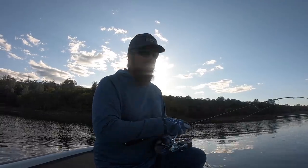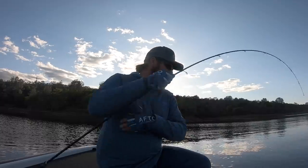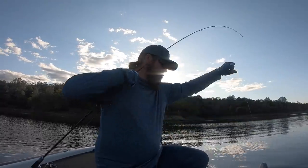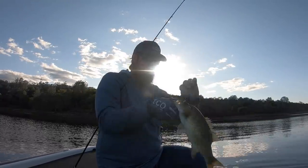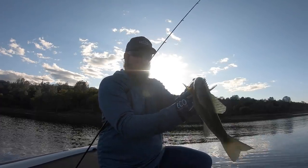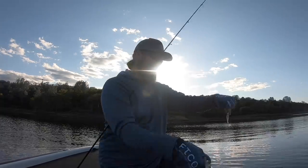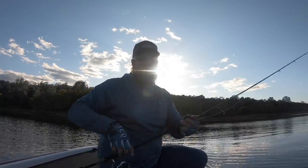This used to be my home lake. I'm very blessed to catch quite a few double digits out of here over the years, little spotted bass. But that's not what we're doing today. Right now, these fish are moving up, they're aggressive. We're just having a good time.